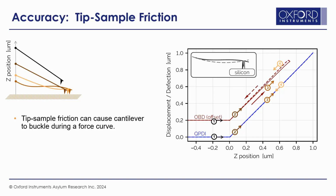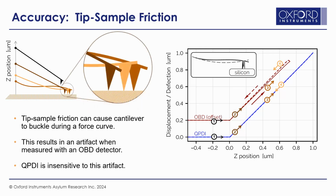Then when we retract the probe, the cantilever shape bends a different way, and that would overestimate the displacement or deflection. So with OBD, we get this hysteresis between the extend and the retract. When we extend, it's the solid line, and retracting is this dotted line here. Let's zoom in a little bit so we can see better what's going on.